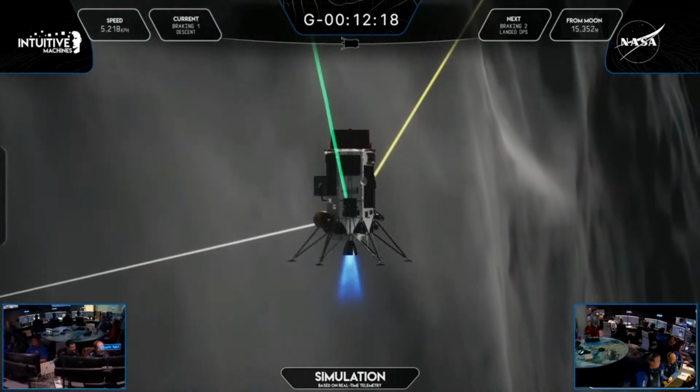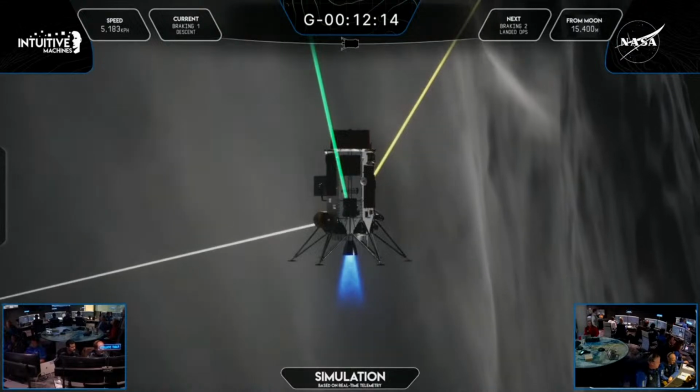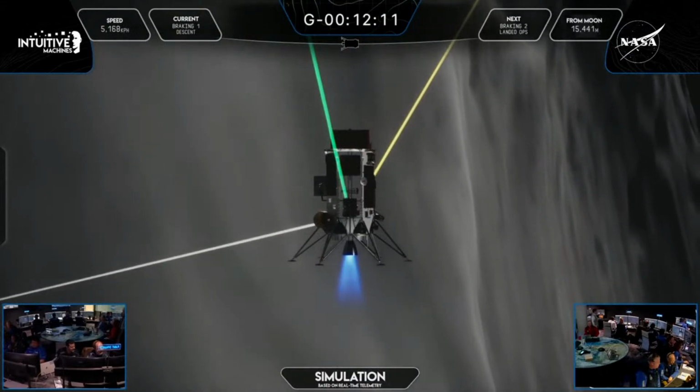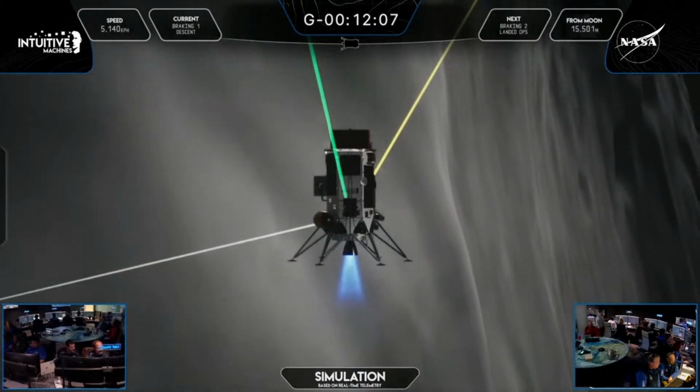But the next step will be pitch over. So during that pitch over time frame, Athena will begin to upright itself and prepare to descend down to the lunar surface and also activate HDA, or hazard detection and avoidance. Can you break that down for us too?